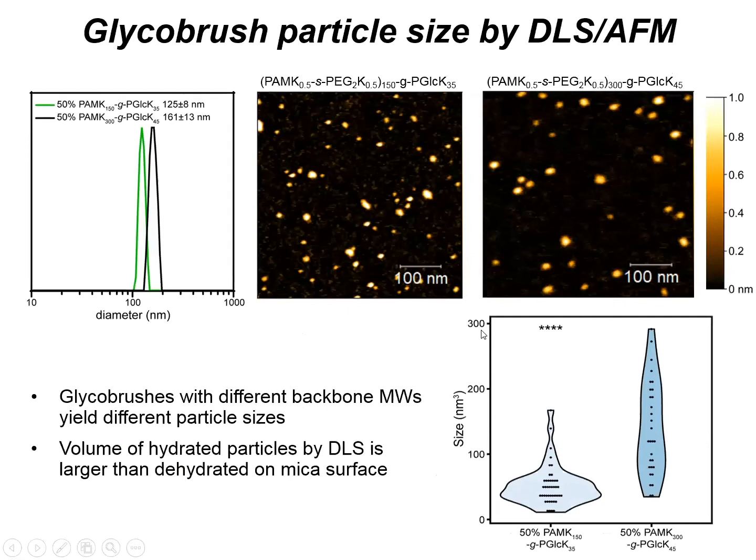Zach did some AFM studies in collaboration with the Bustamante lab at UC Berkeley, who has a lot of experience in imaging these types of molecules. We could see by dynamic light scattering that if we have a backbone of different lengths, so 150 mer versus a 300 mer, so the backbone itself is twice as long, the bristles are about the same length, and we could see that they're indeed scattering light and giving us different sizes.